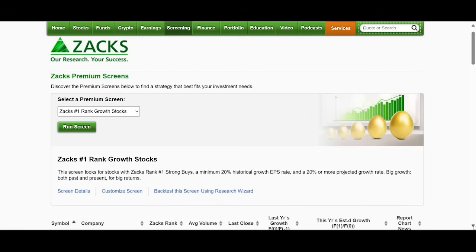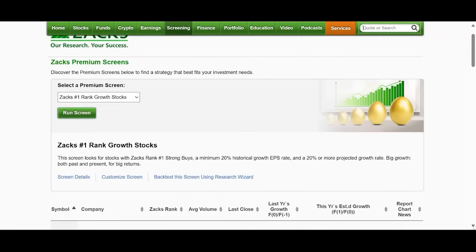And so this does then tell me, when I click on it, it says this screen looks for stocks with Zacks number 1 strong buys, a minimum 20% historical growth EPS rate, and a 20% or more projected growth rate. Then it says big growth, both past and present, for big returns. Okay, so it's just looking at EPS growth. I'm liking that because that's kind of what I wanted to do in this podcast. We're getting the number 1 rank. It has done a minimum of 20% in the past, and it's looking for 20% or more in the future.